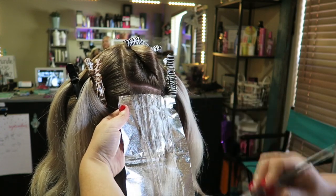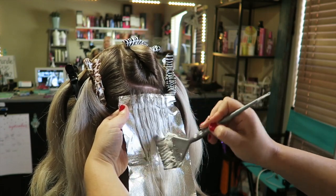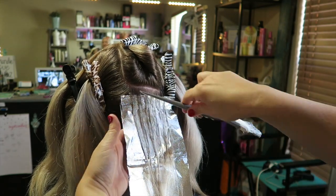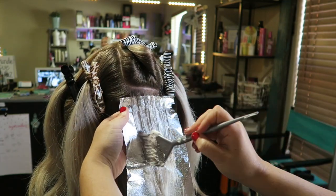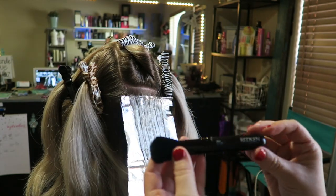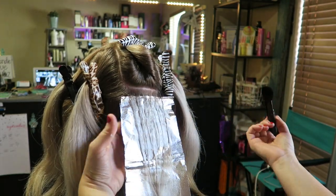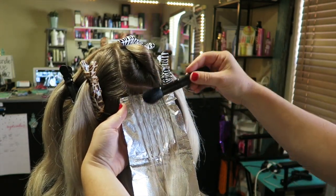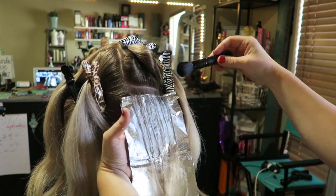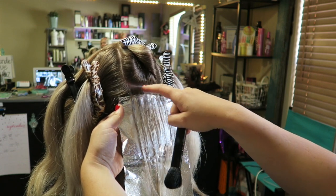So I'm going to go through here and kind of feather down where I see a little bit of darkness right through here. I'm going to saturate through this midsection pretty good. Then as you can tell, I still have a little bit of her roots left out. What I want to do on those pieces right through here is take my blur brush, and with this additional lightener that's on there, I'm just going to roll a little bit of this up, so that way we still have lightener through right here, but it's not touching those roots.